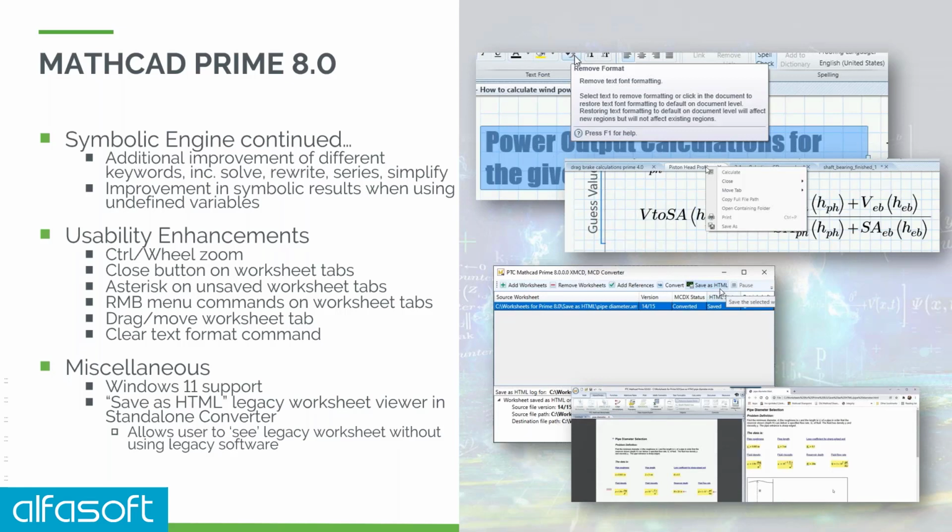And Prime 8 supports Windows 11, and for legacy Mathcad users, there's a save as HTML functionality that allows them to see what a legacy Mathcad worksheet would look like without having to have legacy Mathcad. So when they convert worksheets, they can compare and contrast between the converted worksheet and what they had in their legacy worksheet.